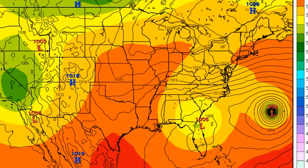We do think this is making landfall, and it will come up from a position of about here and head right into the coastline somewhere between Myrtle Beach and, we'll say, Norfolk, Virginia.